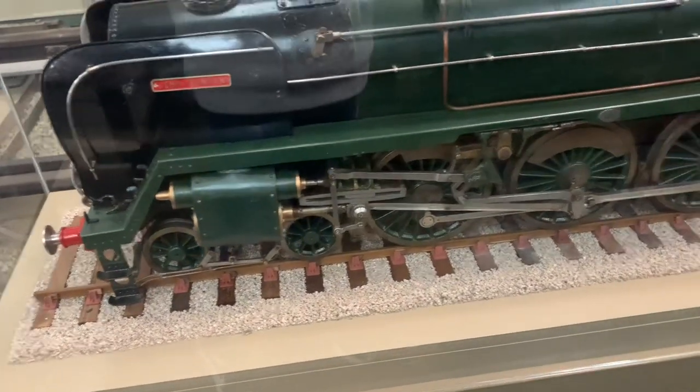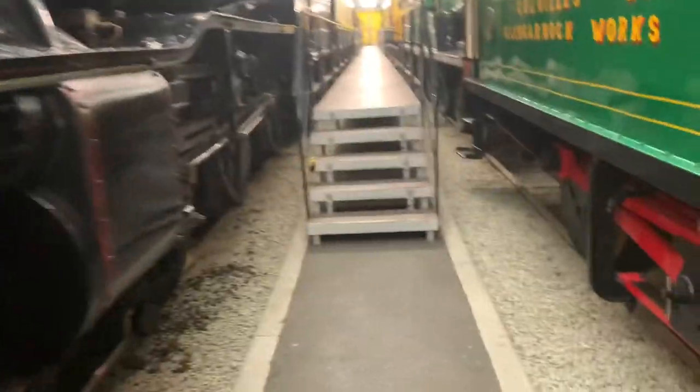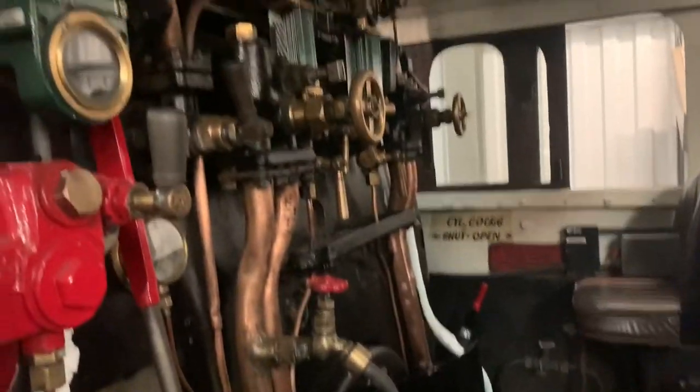Here's a model of a British Pacific. Here's a little saddle tank, crane arm, if you will. Here, right here, you will find a 6MT. Now, I'm not sure if this engine does run or not, but it kind of looks like it.